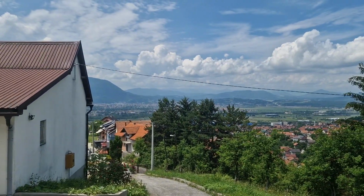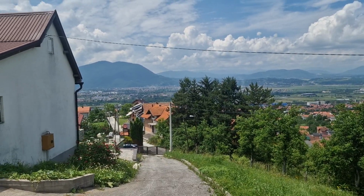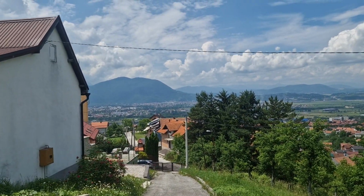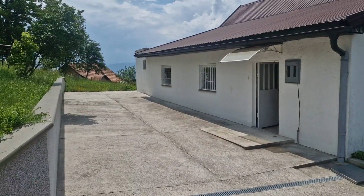Look, this is the view from this house. Really amazing view. On one side, you saw already, on another side.